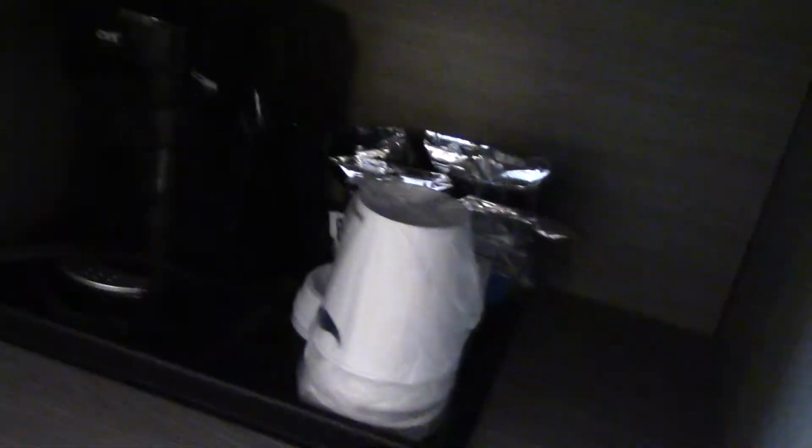Get a mirror, desk and chair, and some place to store your luggage, and of course, love a refrigerator. There we go. Decent sized refrigerator. And you get your coffee stuff down there and an ice bucket. Pretty standard. I really like the decor and the color choices they've made here. It's fairly modern, which I like.